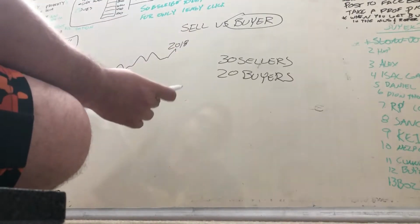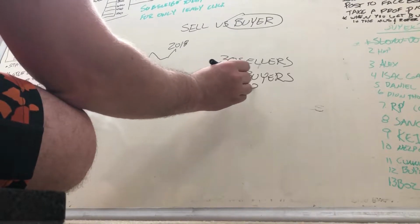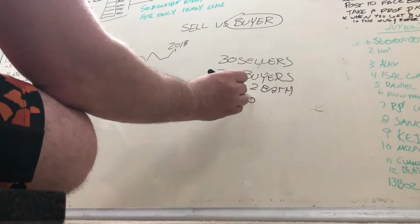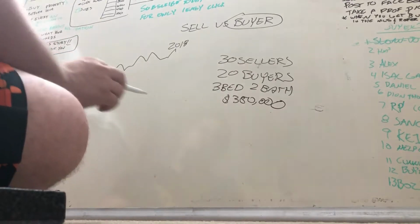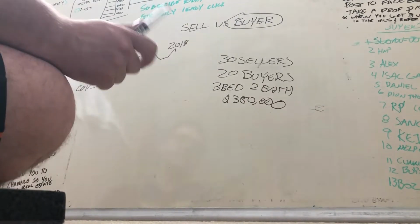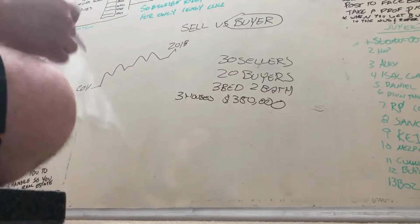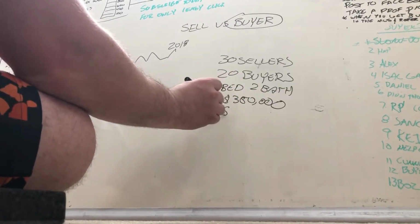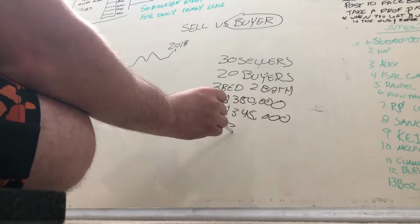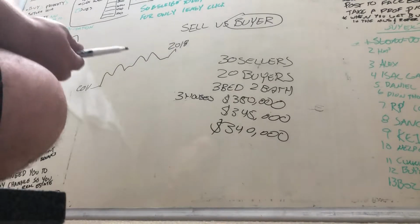What happens is people start looking for these types of homes, let's just say 3-bed, 2-bath at that $350,000. And if you look at the inventory, these buyers are still going to look for the better deal. So if there are three houses at $350, they're going to try to submit an offer at $345. Another one will try to submit an offer at like $340, because that's what the market is telling them the values of the houses are going towards right now.